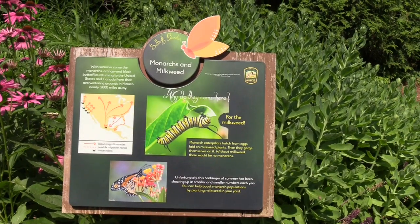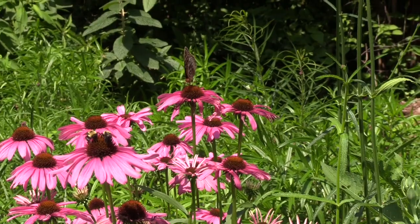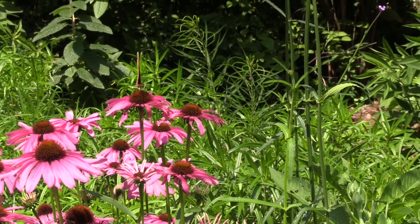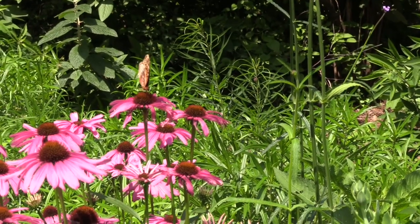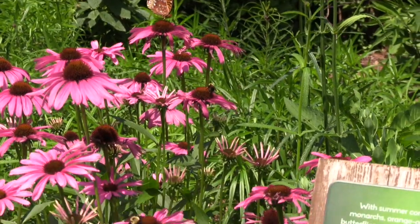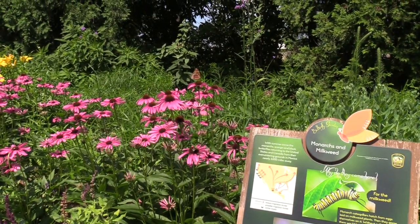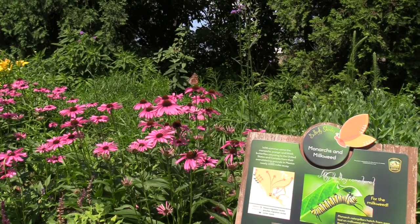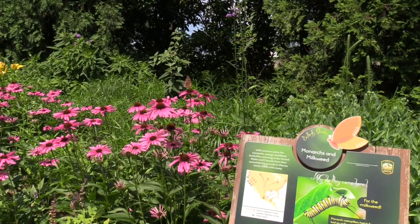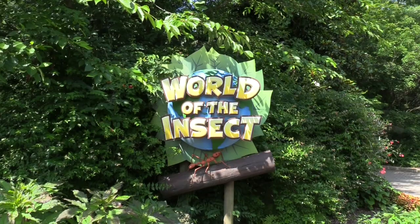Got signage here about butterflies, and you can do your own butterfly garden. You can see right here, you got some bees and a butterfly gathering nectar and helping to pollinate. Very important. Otherwise we'd have a very bleak, not very colorful planet. Therefore there'd be no food. Alright, we got World of the Insect.